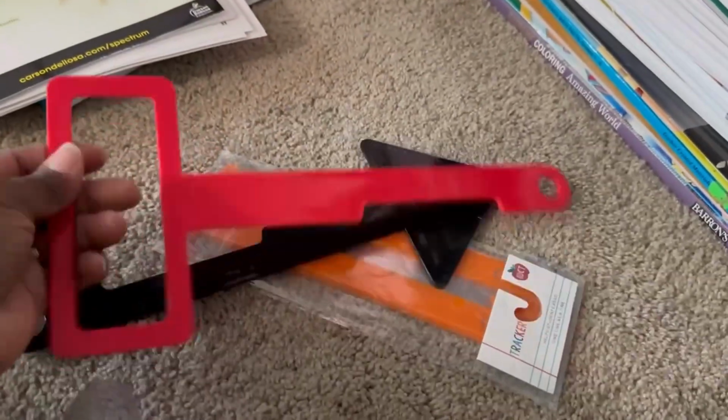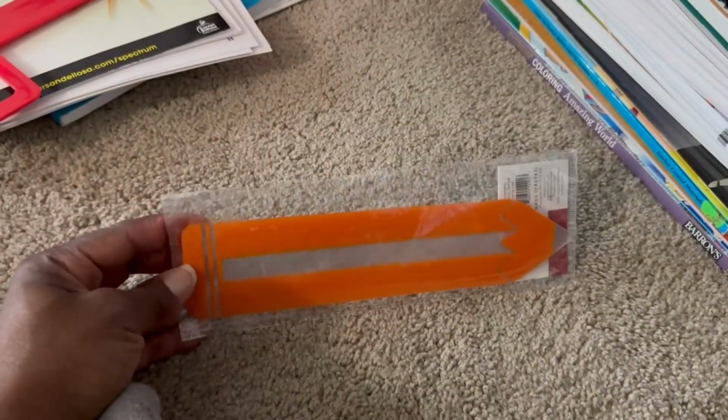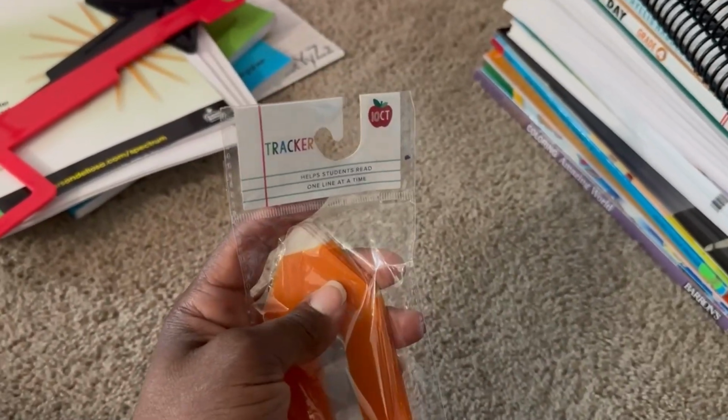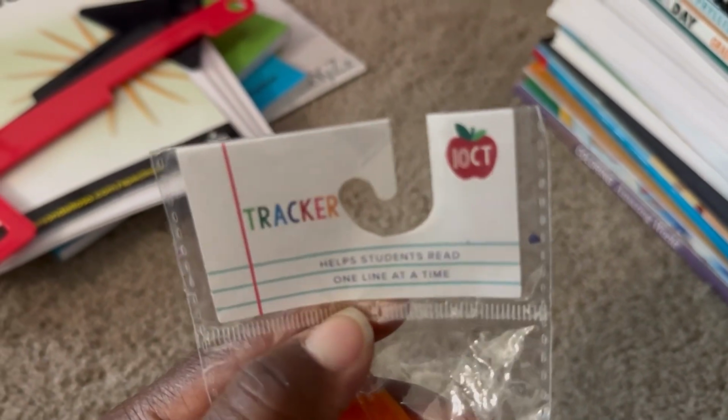I have these that I've had for a really long time. I got them at the Target dollar spot. And these are reading trackers to help your child be able to track their readings. But for some reason, it just doesn't seem like these will work. It's so big. We're going to put so much in there. But there's a lot of them in here. I got them at the Target dollar spot. What does it say? Oh, 10 count? Yeah, there's 10.